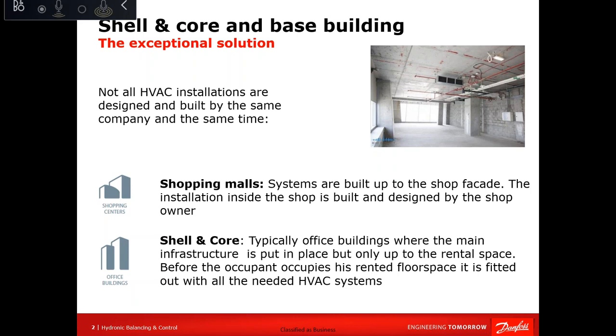Usually when it is a shopping mall, they will only stop with the chilled water up to the entrance of the shop, and the tenant, when he comes, will do his own mechanical and electrical works, so they will find only a provision. Same applies also for offices, where there will be only the infrastructure of the office, and then the renter will come and put all his equipment in the office. Once it is done, they can remove them and so on.